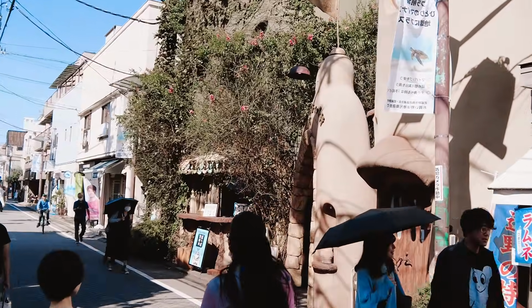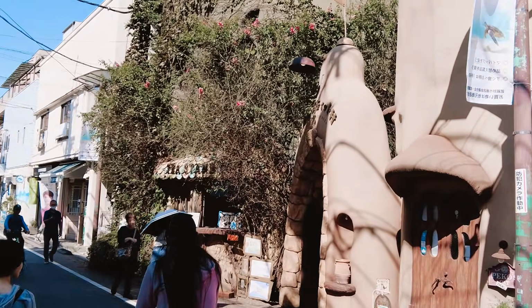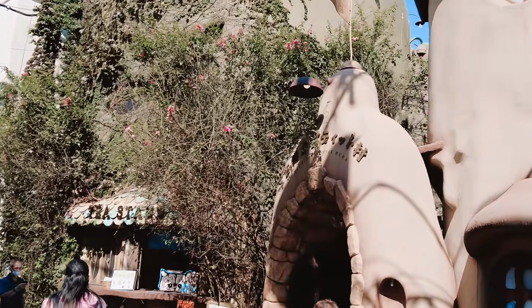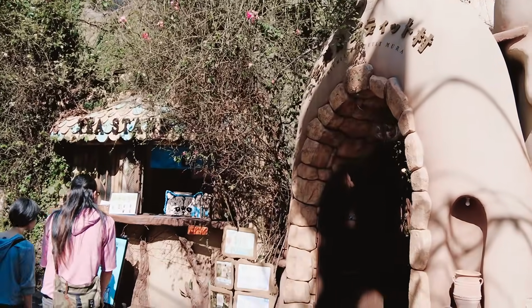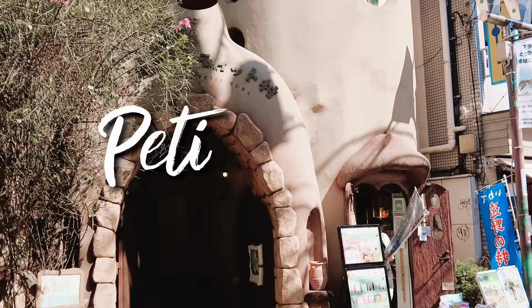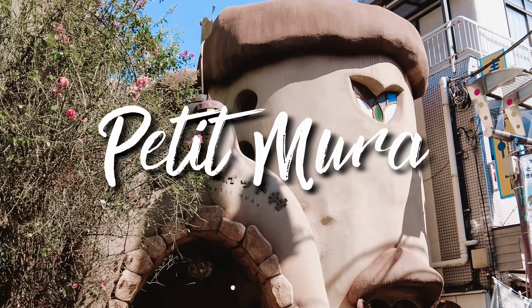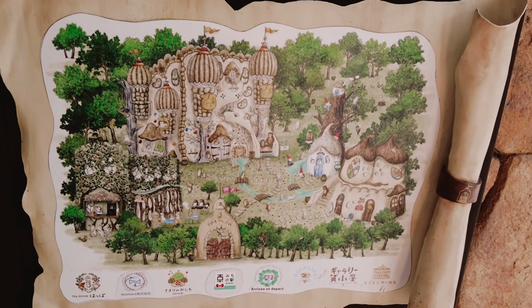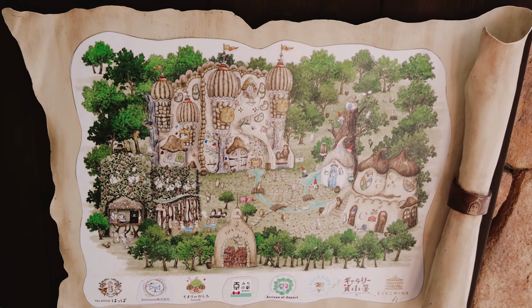We headed to Kichijoji area, which is the area where the museum is in. I'm happy that it wasn't the only thing that we planned here today, because I wanted to go to Petit Mura, but it is so small. I think if I just came for this, I would be a little bit disappointed. From the pictures that I saw, I thought it would be bigger, but it is quite narrow and I don't know what they do when it gets crowded.